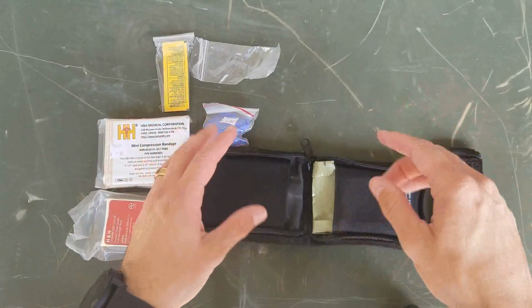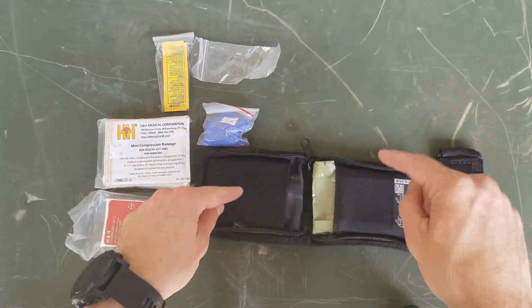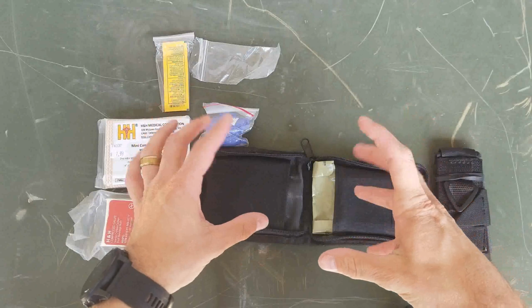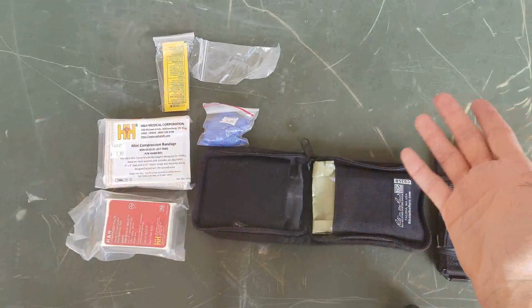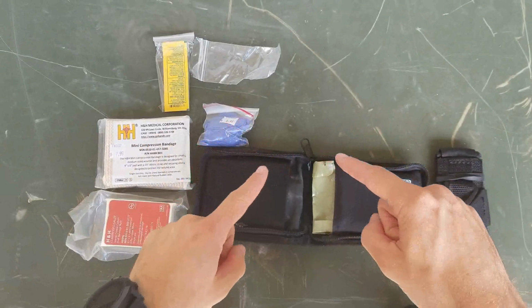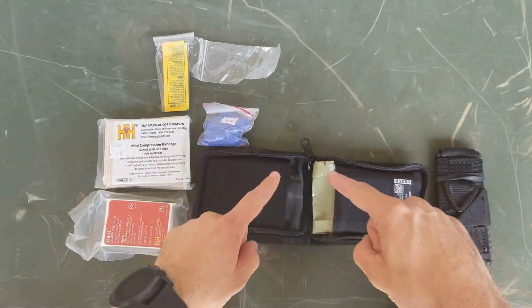But we're talking about something that you can carry on you every single day. So you're going to have to make sacrifices. It's either nothing or a little bit, or you just leave it at home because it's too much. This, I think, is right in that in-between, that a lot of people might carry in a cargo pocket or something like that.